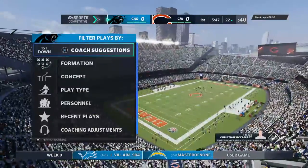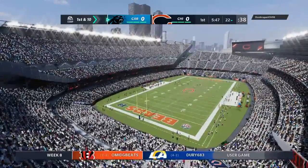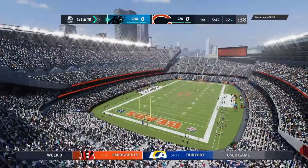A well-hit ball there. 50 yards on the punt, 3 on the return. And the Panthers will take over now, 1st and 10, their own 22-yard line.